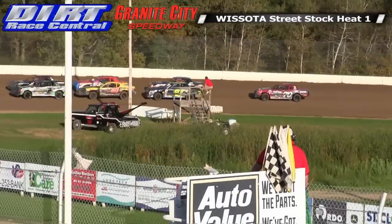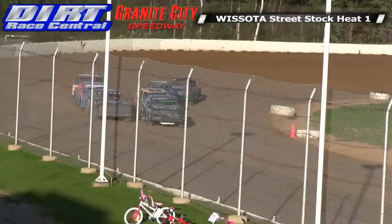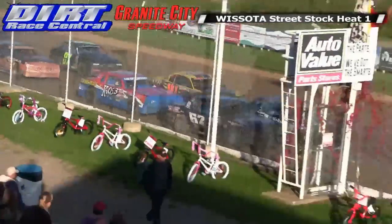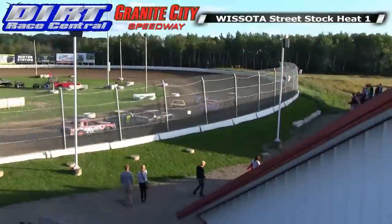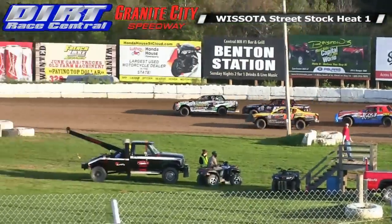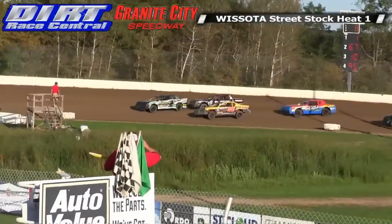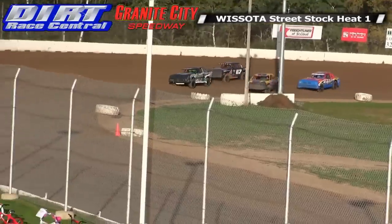Hobby Stocks. 3 heats tonight in the Mod 4s, and it's time to go green flag with Luther Honda. Green out, we're underway. They'll battle it out of turn number 4.